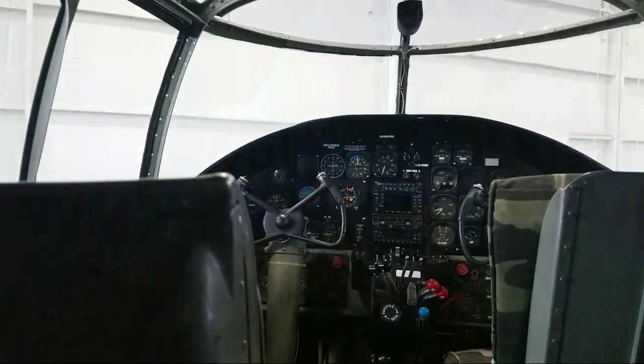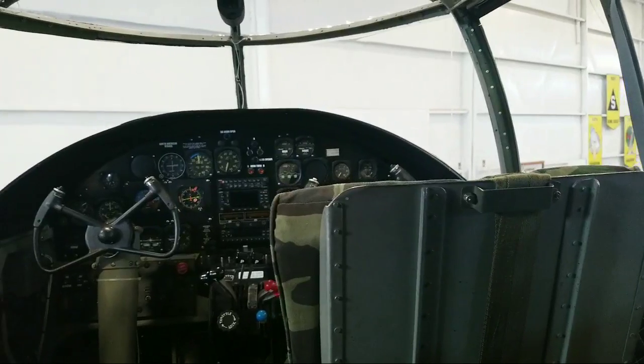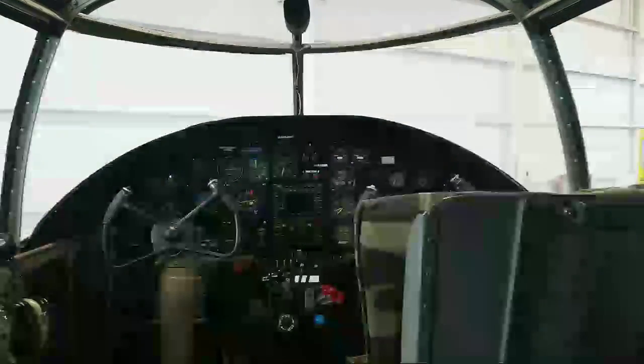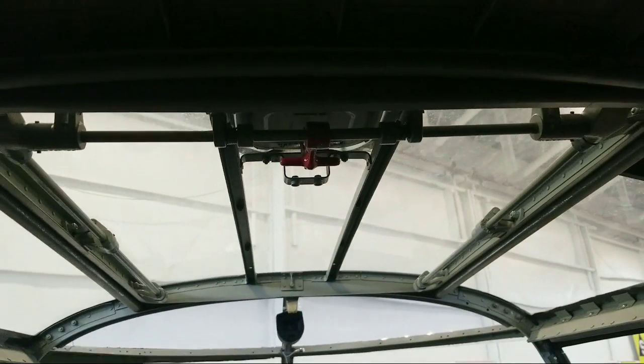So this is what it looks like. I'm standing right by the, I guess, the exit point. Now I'm going to step down this ladder, but there's the cockpit and looking out. Looks like you have an emergency exit hatch on the top there. All right, I'm going to step down.